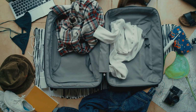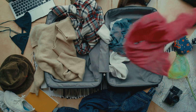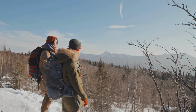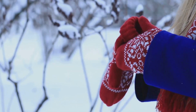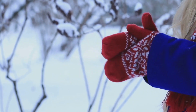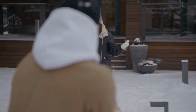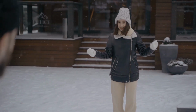Canada's weather can be as diverse as its landscapes, so packing the right gear is essential for a comfortable trip. If you're venturing into the heart of a Canadian winter, mid-December to mid-March, be prepared for bone-chilling temperatures. Pack a warm winter coat, a cozy hat, gloves, and a scarf to keep the cold at bay. Layering is key, so pack thermal underwear, sweaters, and fleece jackets to adjust to varying temperatures.